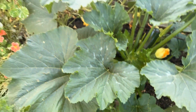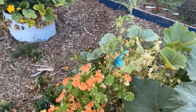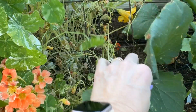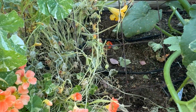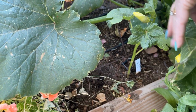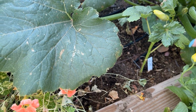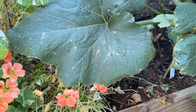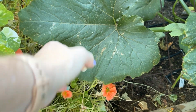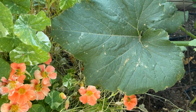I gotta set my priorities in the garden today. But there is another okra plant right here. So I need to pull some of the leaves off. I just need the okra plant to get taller than the zucchini. I probably should have planted, I don't know what I should have done. I wanted more things in here.